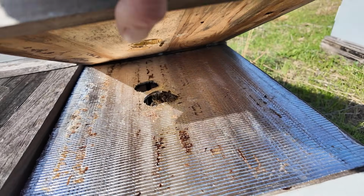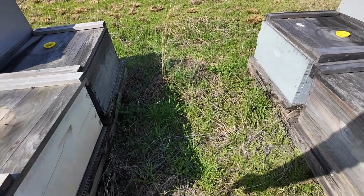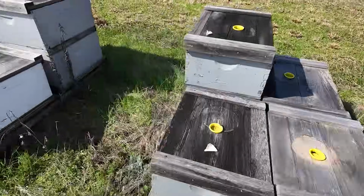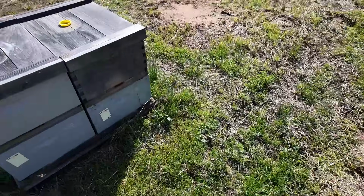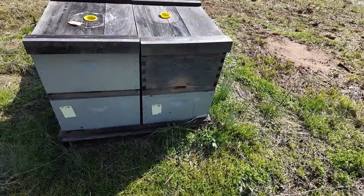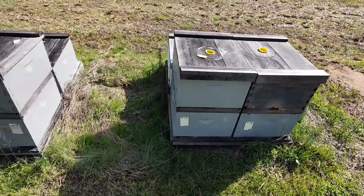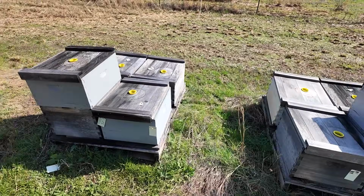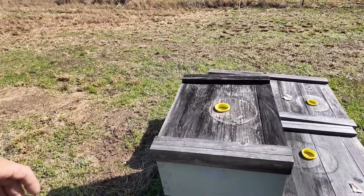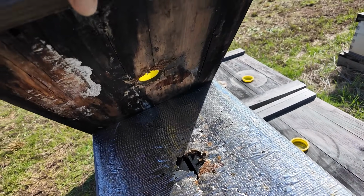That's a box pretty full of bees. They're probably about to eat me up. They ain't happy with me opening them up on this cold, rainy weather we've had. This side hadn't got much sun, but I can tell there's bees in all of those. Looks like everything's got bees, except maybe this hive, about this pellets started to fall in. Yeah, it's got bees too.